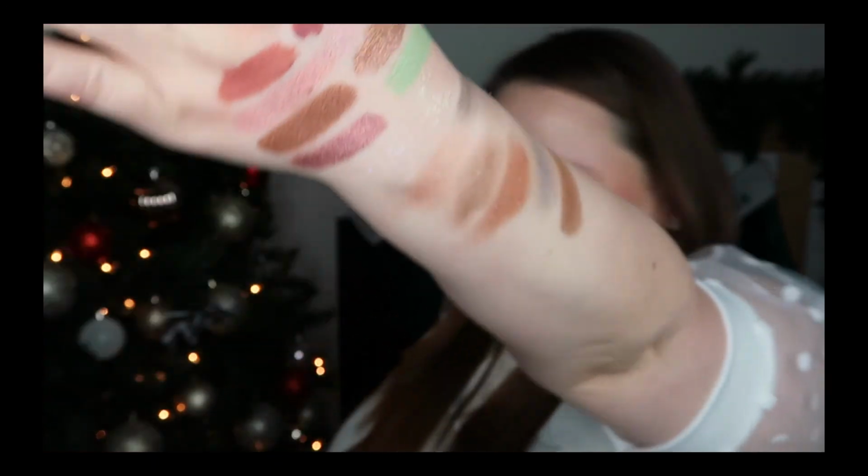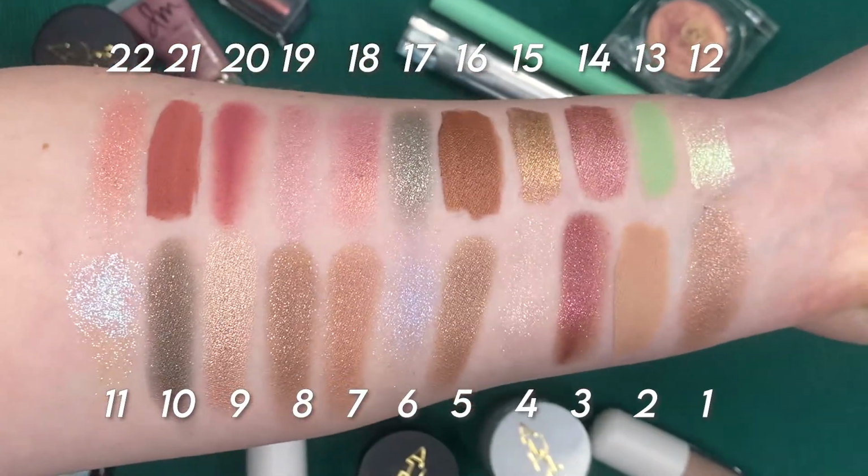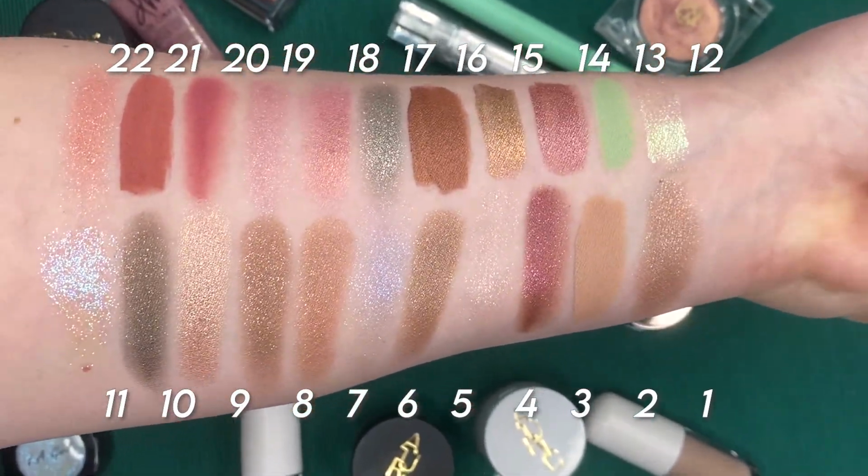Love it. And then here are the rest. Just look at my arm. Look at it. Hopefully these swatches were a good enough visual representation of the colors for you to understand their nuance and what I love about them. And you know, I have a type, clearly. I have a type, but I'm not getting rid of any of these anytime soon.